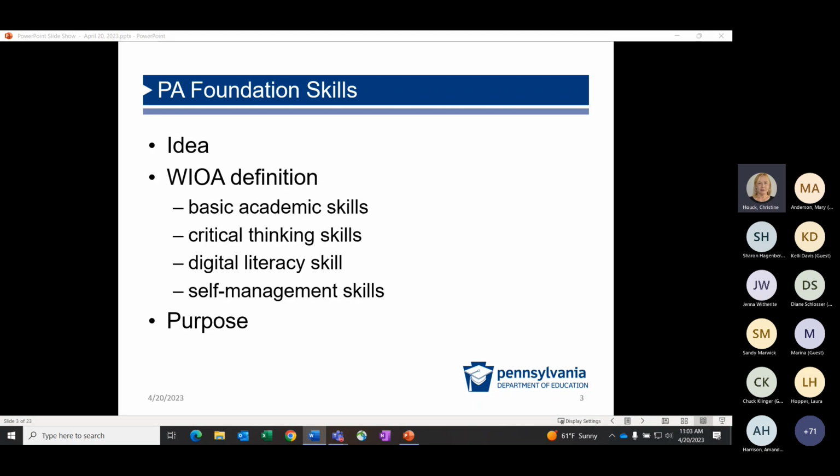And then the Workforce Innovation and Opportunity Act was passed, and it included a definition of workforce preparation skills. The way they were defining it was that it included basic academic skills, critical thinking skills, digital literacy skills, and self-management skills. So it incorporated a little bit more than the original Foundation Skills framework included. So we thought it needed a revamp. And so we got together as a group at the Professional Development System and did a lot of research. And here is what we came up with.